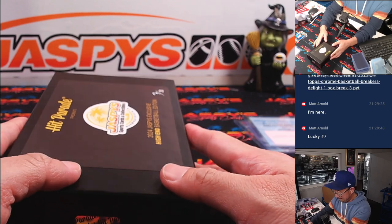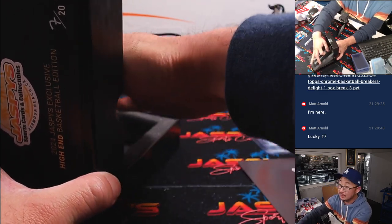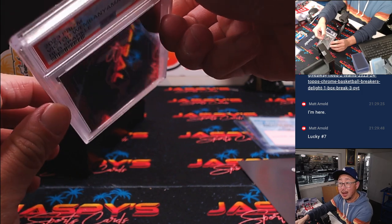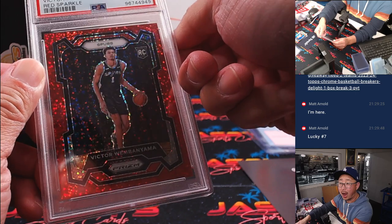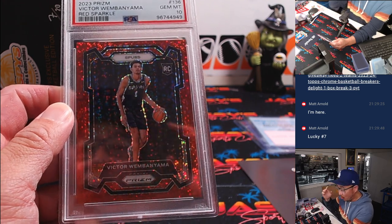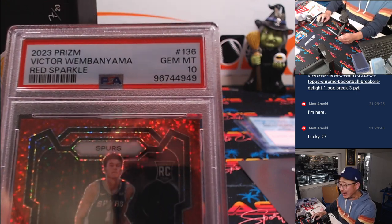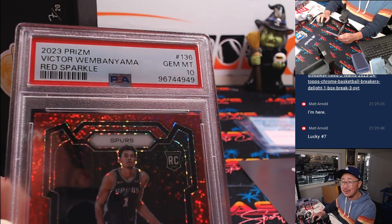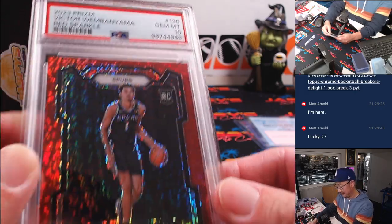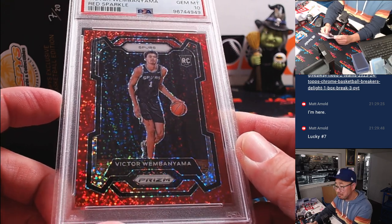Here we go. Come on, big hit, big hit, big hit. It's graded. I like that. It is, wow, what a selection. 2023 Prism Basketball, Victor Wembanyama, Red Sparkle, PSA 10. That's on the sell sheet. There he is, right on the cusp of the basketball season starting in a week or two.